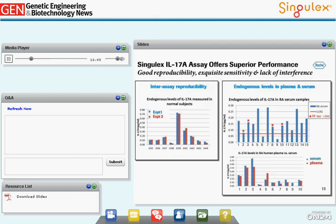We further investigated the batch-to-batch or run-to-run reproducibility. On the left-hand side, you can see a typical experiment comparing the results obtained for 10 normal subjects across two different runs conducted on two different days, and you can see a very good correlation of the results. I would like to draw your attention to the very low values that are well below 0.8 picogram per milliliter. We also wanted to assess whether these assays were interfered with by rheumatoid factors.